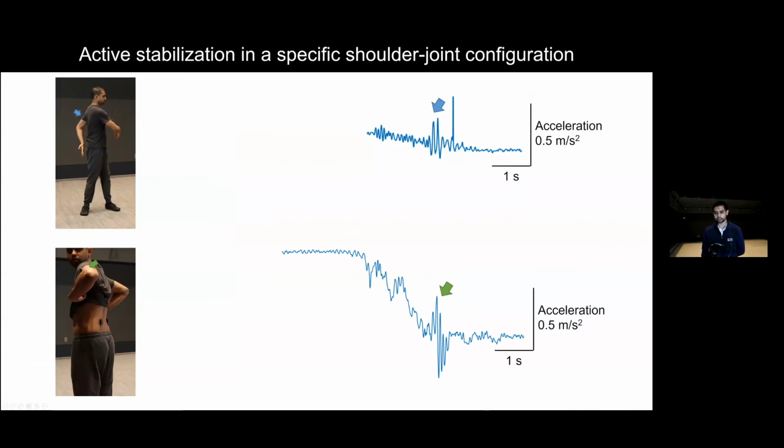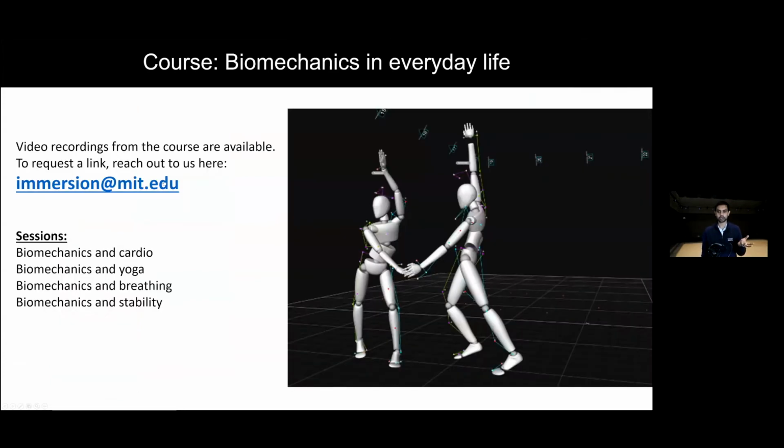I happened to document where I had the sensors. I had my shoulder in the same position, and I saw the same pattern. So in this course, students learn to develop an appreciation for deepening their intuitions and awareness and understanding, and how these tools can help in that regard.